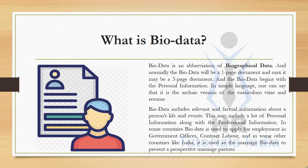This may include a lot of personal information along with the professional information. In some countries, biodata is used to apply for employment in government offices, contract labor, and in some other countries like India, it is used as a marriage biodata to present a prospective marriage partner. A biodata is a document which has the relevant and factual information about one's personal life and events. A biodata mostly consists of personal information along with the information of professional. In some countries, biodata is used for employment in government offices, contract labor, and in some other countries like India, it is used for marriage purpose, that is, in finding out the prospective marriage partner.